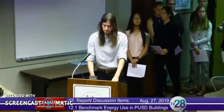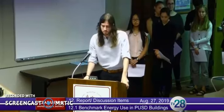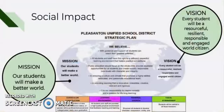Improving the energy efficiency of PUSD buildings will advance the mission and vision statements highlighted in the PUSD strategic plan. As expressed in the district's mission statement, PUSD prepares, quote, students to make a better world, end quote. In order for students to accomplish this goal, they must realize the importance of energy conservation and be aware of the district's efforts. Understanding the district's progress will instill a sense of pride in students and encourage them to support PUSD's energy conservation efforts. Positive attitudes towards environmental stewardship will encourage dedication to the community and will inspire students to make a positive change in the world.